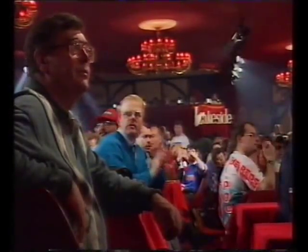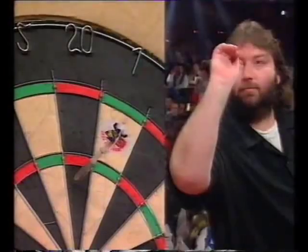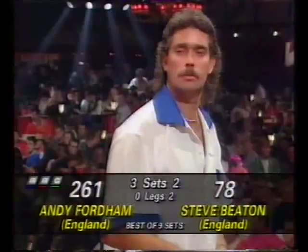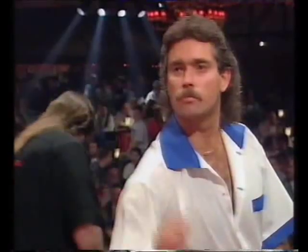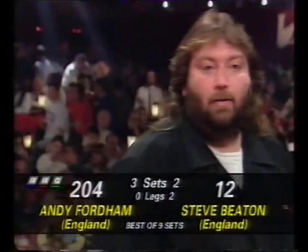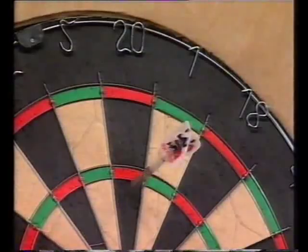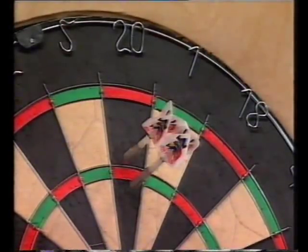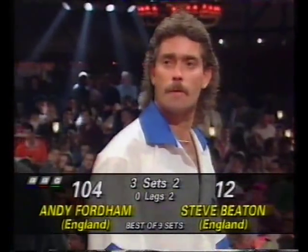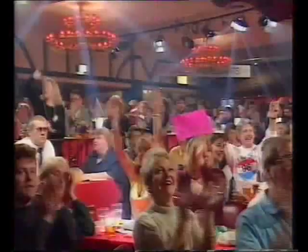140. 78 left. Switching, 19s or 17s. 57. Stevie requires 78. Treble 18, double 12 for 3-3 in sets. Double 6. 66. Fortunately for Steve, 204 for Andy. 100. Stevie required 12. Double 6. Yes. Yes! That's the 6th set to Steve Beaton. We've had 6 sets. It's now 3 apiece.